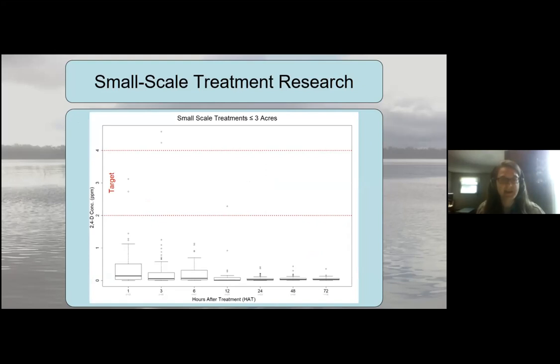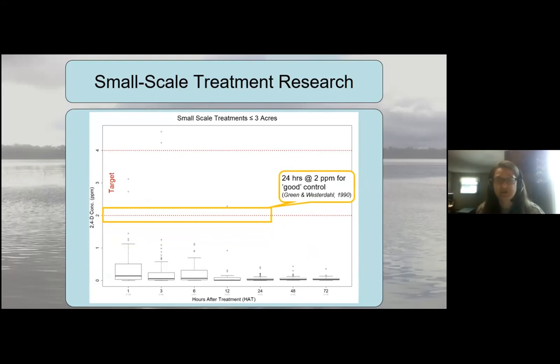All right, some of that research over the past decade has focused on these smaller scale herbicide treatments. What we have found through our research is that the initial concentrations that we're observing in the hours after treatment were often far below the intended target concentrations that we're aiming to achieve. This graph shows the herbicide concentration patterns for small-scale 2,4-D treatments that were done in open water settings. So these are treatments that were 3 acres or less.